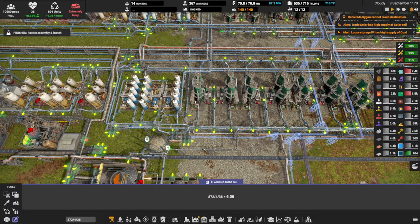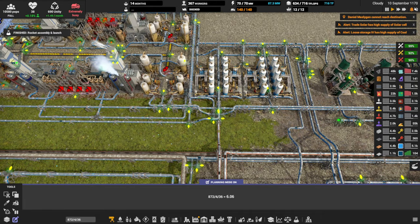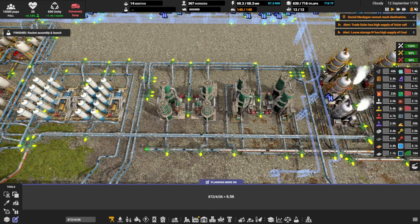I have a drib and drab of, like, these guys can do a little bit of processing, and these guys can do a little bit of processing, and these guys can do... There's a whole lot of little bits of processing here, there, and everywhere.